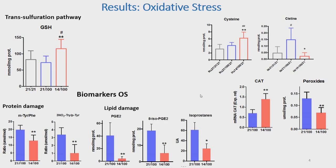Moreover, these determinations were done in lung tissue, where we analyzed the markers of protein damage and lipid damage, as you see here, the oxidized tyrosines and the nitrotyrosines. They were significantly decreased in the hypoxic group as compared to the normoxic group, both for protein damage and for lipid damage.